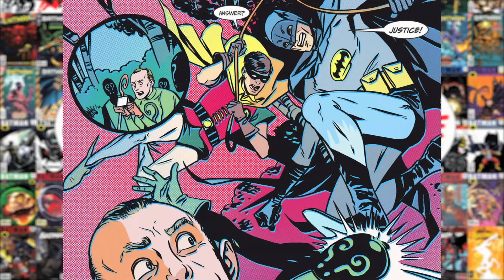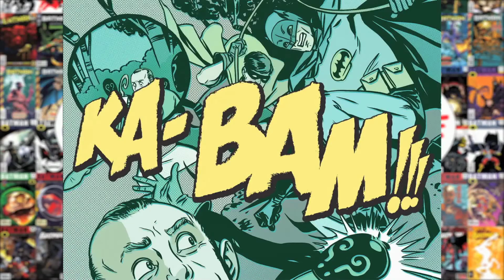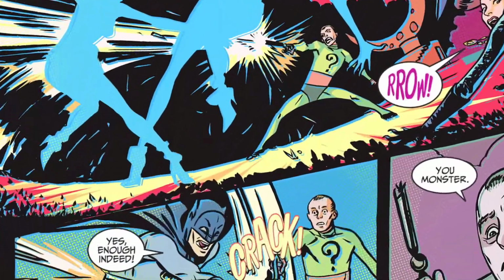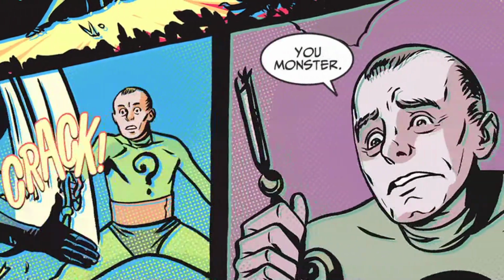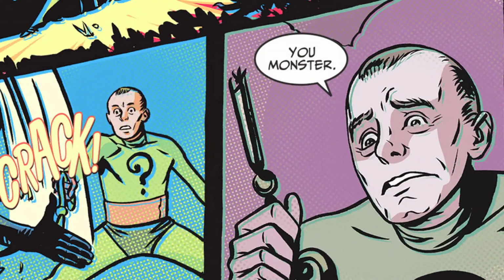The good, art is great. It's really colorful, really good uses of art. What else? It definitely feels like you're watching the TV show, from the writing, from even the transitions, like when he punches, the cracks and the kaboom. Different stuff like that really makes this comic book great.